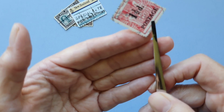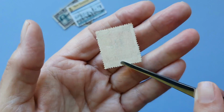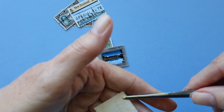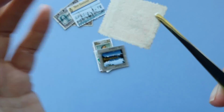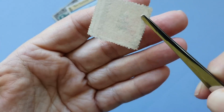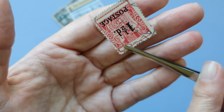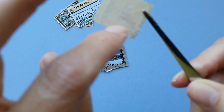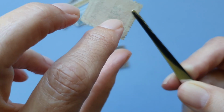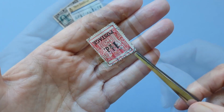And here's the next stamp. This stamp is slightly discolored. And if you look closely, I don't know if you will see it clearly, there's an area there where there's a stamp thin. A stamp thin is where a part of the stamp has damage, and that part of the paper is thinner than the remainder of the paper of the stamp.